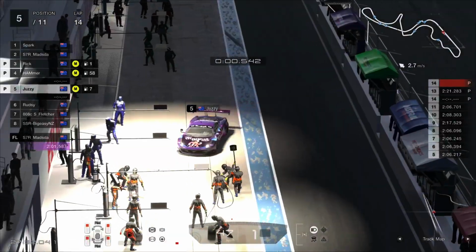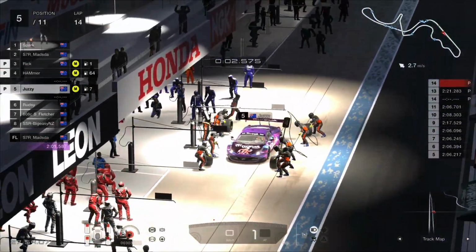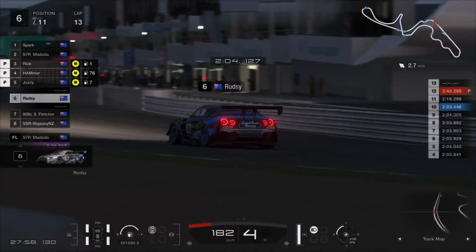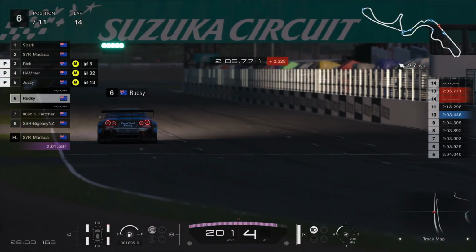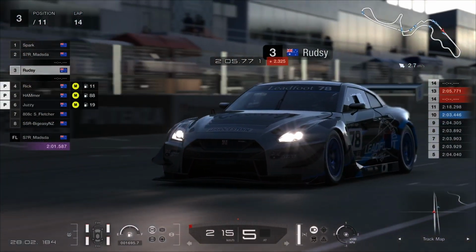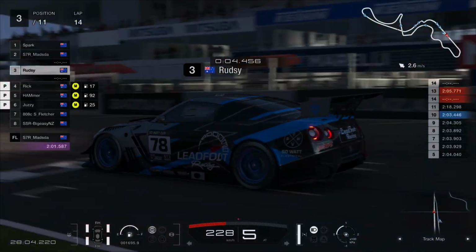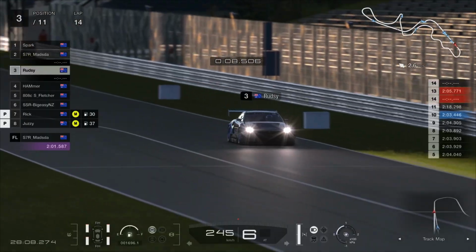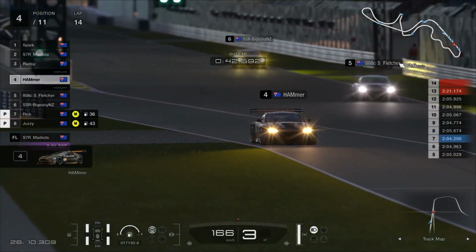As we continue down through our grid, we've got Juzzy making his way down pit lane. They ripped the tyres off the Magnetman car. He's going to be passed by Rudsey while he's in the pits. So Rudsey on the hards with enough fuel to get to the end.